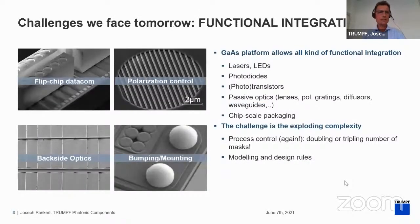The next slide is the challenges we are facing tomorrow as a community. And I would call this functional integration, a concept that is, of course, well known in the silicon industry, called Moore's law in that context, because you're putting more and more function on the same chip. The same is happening actually in the VCSEL. The gallium arsenide platform that we are using is good for making lasers, these are the VCSELs. It's good for making LEDs. It's good for making photodiodes. It's good for making transistors or phototransistors, but also a lot of passive optical elements like lenses, polarization gratings, diffusers, waveguides, and finally also chip-scale packaging devices.